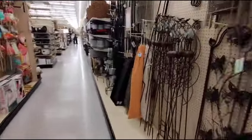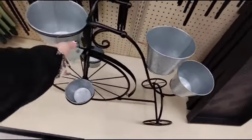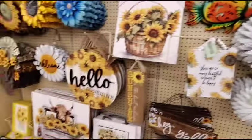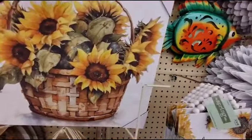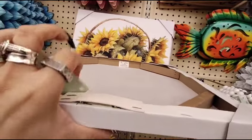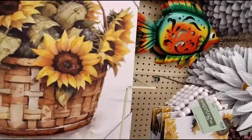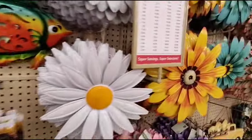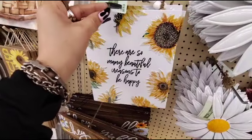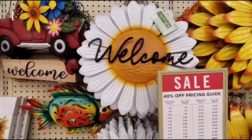Alright, we're going to keep going. This is cool, the bicycle, and it has five different planters, $89.99. Again, 40% off. Alright, this is definitely one of my faves, and I'm going to get this as soon as it goes down even lower. This is coming in at $15.99, so with 40% off, it's only $10, that's not bad. There are so many beautiful reasons to be happy, $14.99, again, 40% off. They also have the Welcome, $15.99.